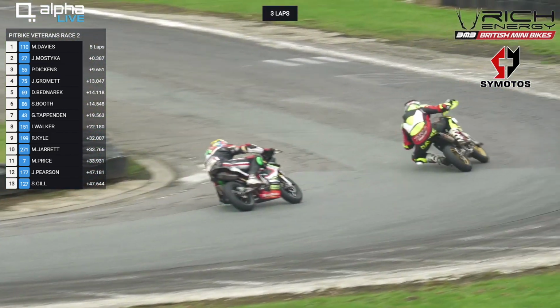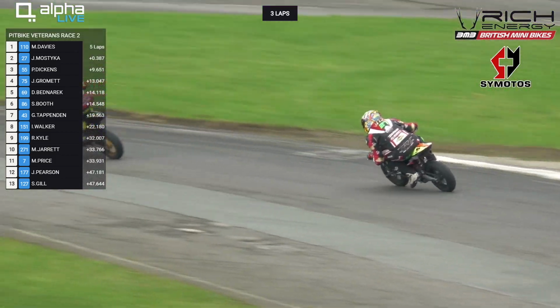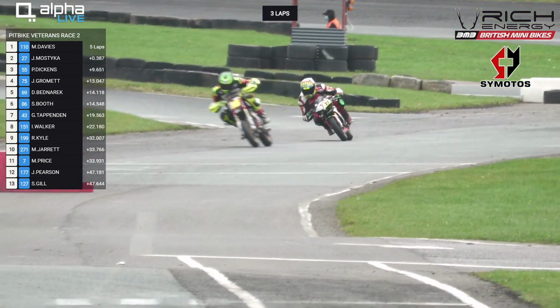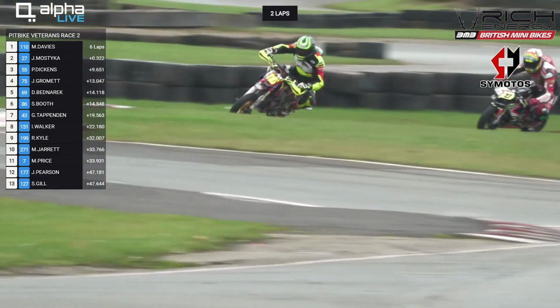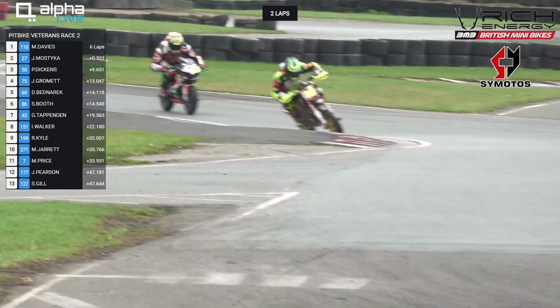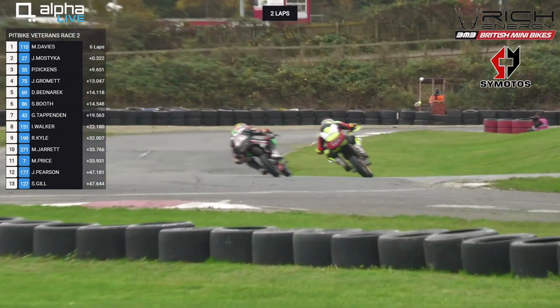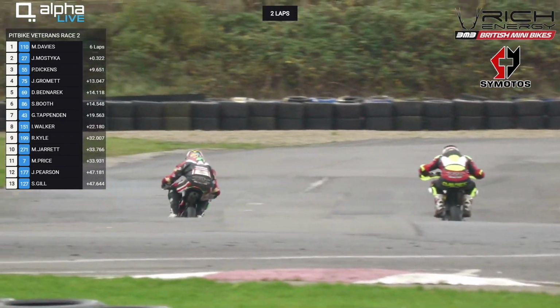Mostiger shut the door hard into the hairpin, but Davis just stuck it out, stayed down there, and Mostiger had to concede the corner. Now, of course, the championship could be on the line here as well, so he's got to be careful for that aspect as well. 2nd place should do it for him, but he's certainly not giving this one up.